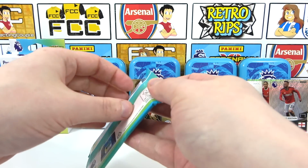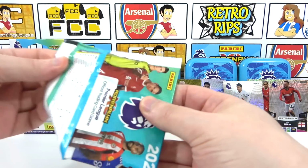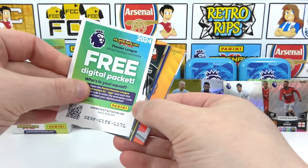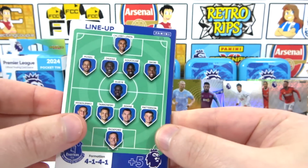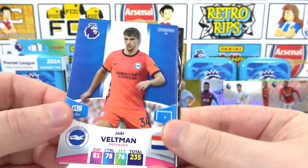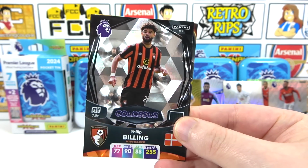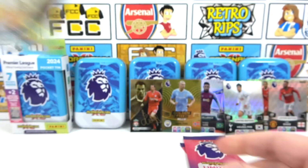Interesting. Ooh. Is this going to be last pack magic for Tin 4? Are we saving all our luck for those limited editions where we're going to pull a real auto? I mean, that would complete everything, wouldn't it? It would complete our entire lives. Okay, we have an Everton lineup. It's not looking good. We've got Nunes, as well as Veltman. We also have a Badiashile, the code again. And then it is a Billing Colossus. Nice. There's one for you. Hello, troll. And a Fire Richarlison.